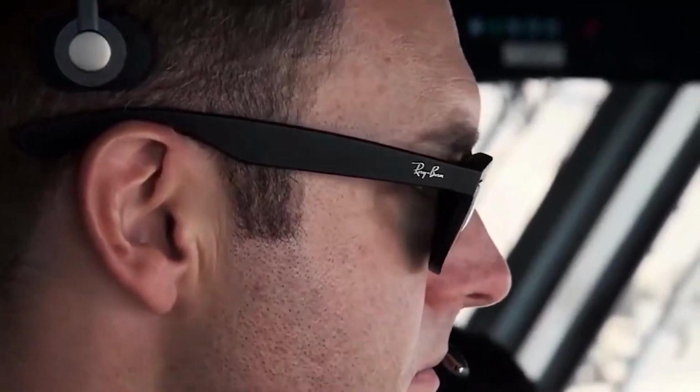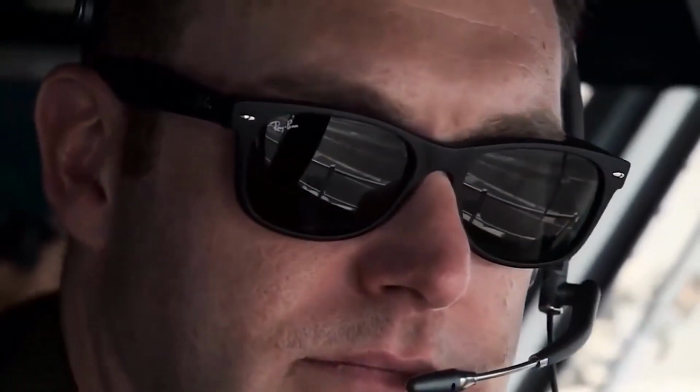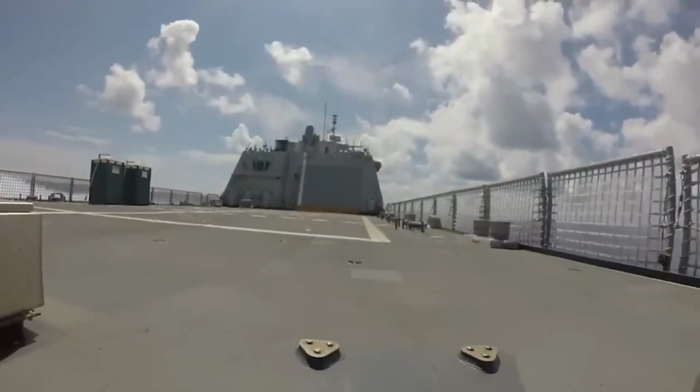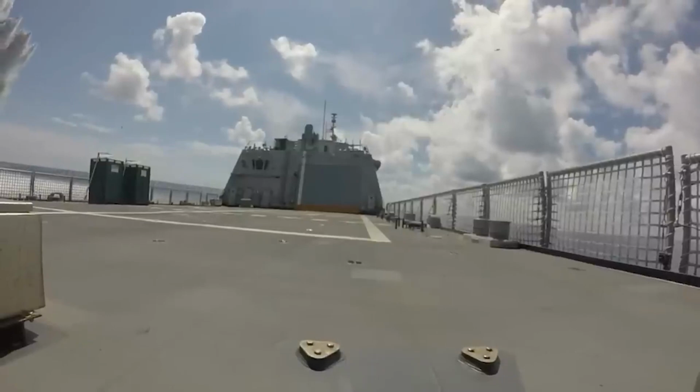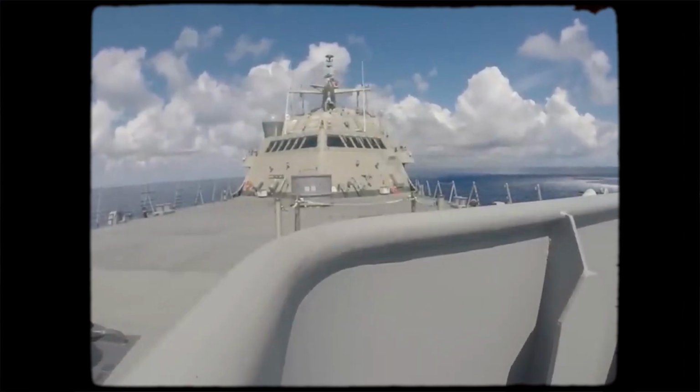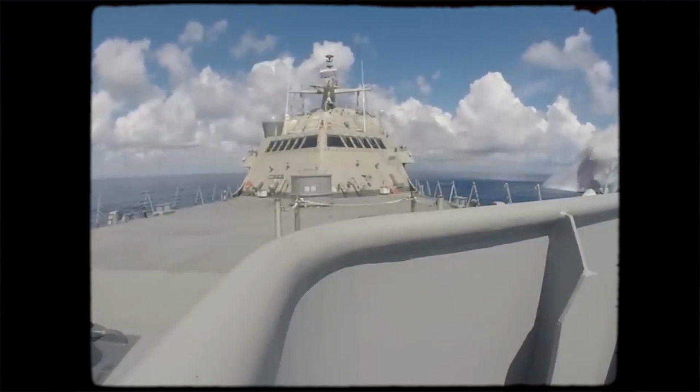This is a very interesting perspective coming from 2 sailors who were on board the Gerald R. Ford during the shock trials. The rattling of the carrier from the initial blast and the aftershocks lasted for about 10 to 15 seconds. This sensation is relatively uncommon for sailors aboard carriers.